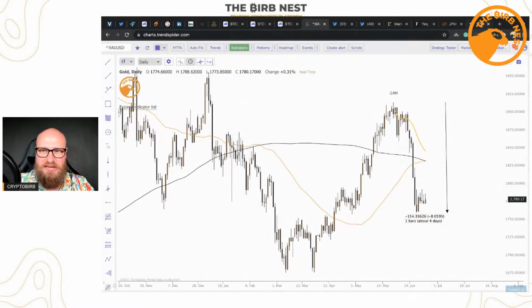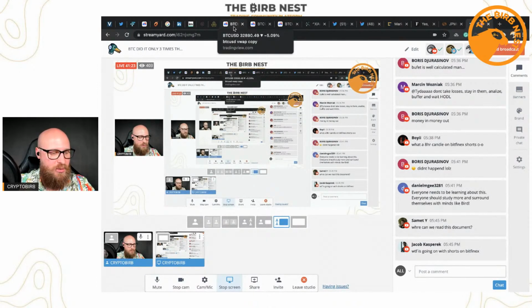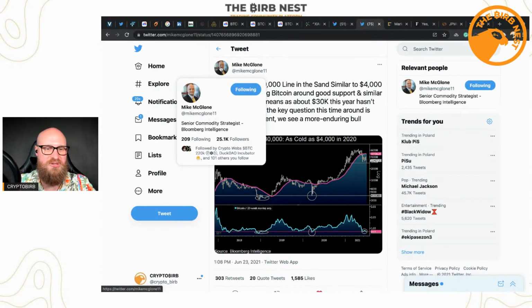Okay, so again, for your better understanding, you cannot read that document. Okay, it's in the CMT. I want to very quickly show you the mean reversion. And with that, I want to show you the tweets that I liked a lot recently. Okay, and it came from Mike McGlone, the Bloomberg Intelligence senior commodity strategist.